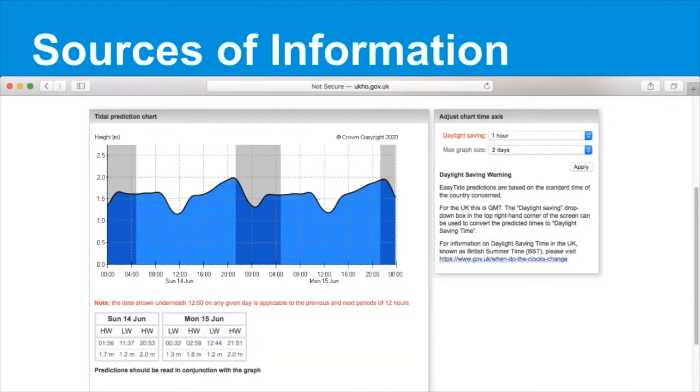For anyone that hasn't seen EasyTide, it looks kind of like this. In this case, I've selected 2 days' worth of tides to show. And down here, it gives you the traditional table showing you the times of high water and low water. And then here it's got the graph, so you can easily have a visual reference to see what's happening during the day.